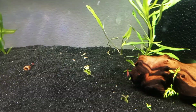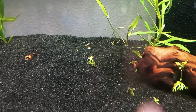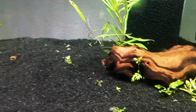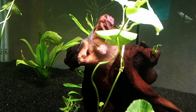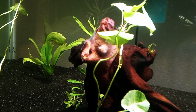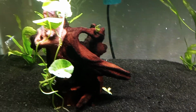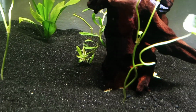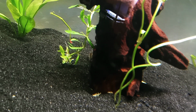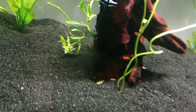And some cherry shrimp, so you can see one is right there on the mopani wood. And speaking of mopani wood, this is starting to get that white fungusy stuff, but that is a common thing for new driftwood in aquariums, and that will just go away on its own. And the black neons are behind this mopani wood. You can see one right there. And there's a cherry shrimp.